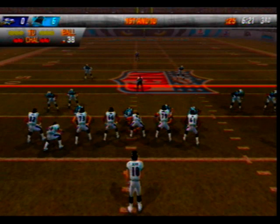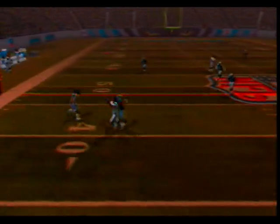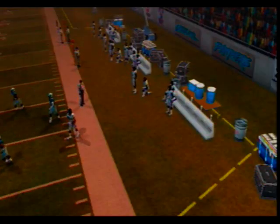Will work out of the shotgun. Dawson, the man in motion. Pump fakes with the pass, and he hits his target. The receiver breaks free. This one will be spotted at the 39-yard line. He wraps him up and now has four tackles.